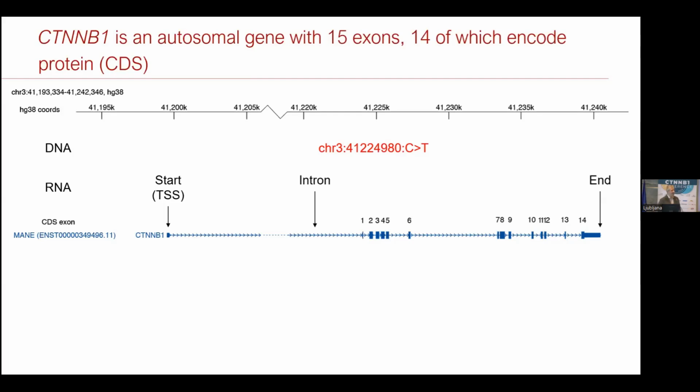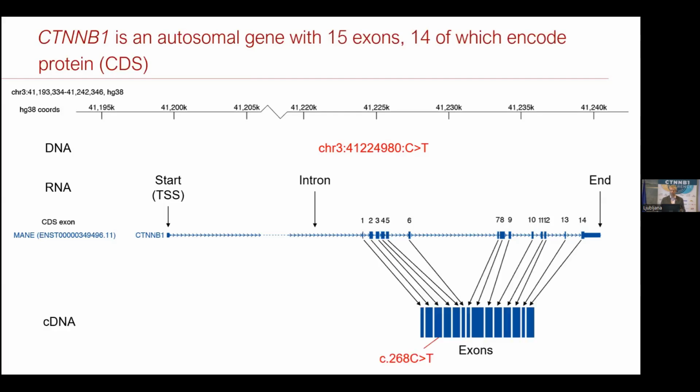We have the end. It has a special name as well, but we don't need to know it, so I'm going to skip over that one. And in the middle, we have the exons. So these little bits where there's rectangles, those are the bits which encode the protein. So the exons get spliced together. And so here we have our next representation of a variant. This is called cDNA, or complementary DNA. There's the exons, and in red is the variant. It always starts with a C, a number, and then that same C to T change.